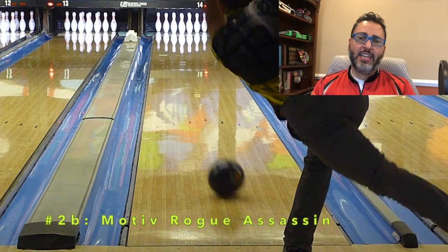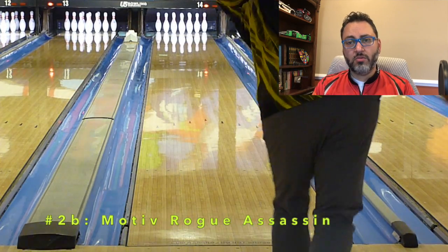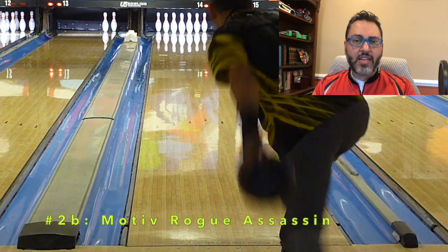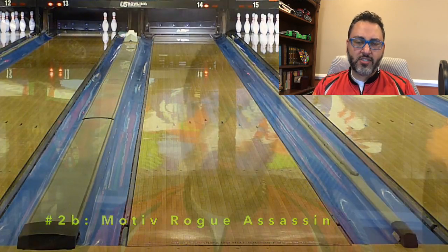First, the Motive Rogue Assassin. It's a great option in the strong control category. Motive has, again, made some fantastic solids. And this is the same cover as the Jackal Ghost, which you all know I love. Then add the Sigma core to it. We loved the Rogue Blade in our favorites last year. The bottom line is this ball seemed to work for all our testers, but more importantly, for me.